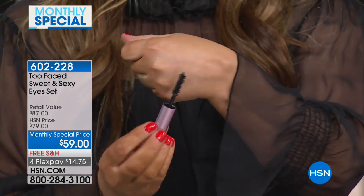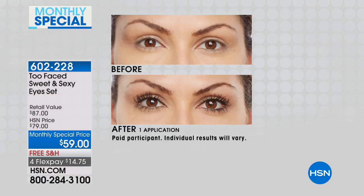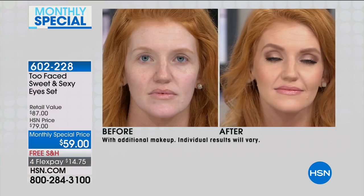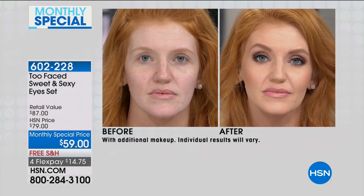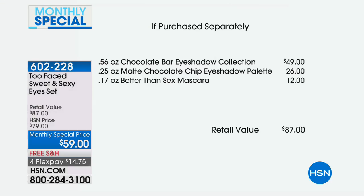I mean, you get doll-like lashes, but you have conditioners in the ingredients, so you're conditioning your lashes, which of course is hair. Great example, look at Tabitha's before and after. Wow. This is, again, the number one prestigious mascara in America for a reason. $49 for just the chocolate bar alone. And then you're getting the mini palette at $26. Plus you are getting the Better Than Sex mascara, and you're getting all of it today.